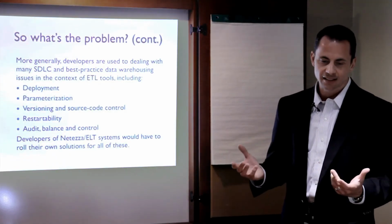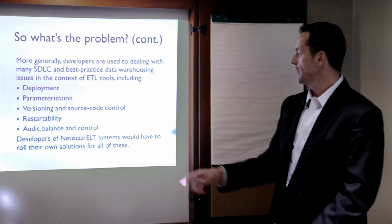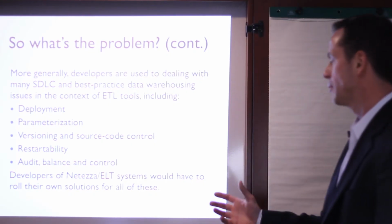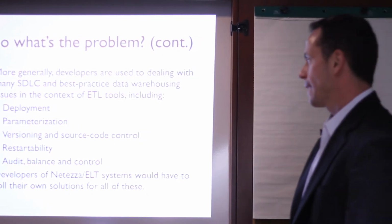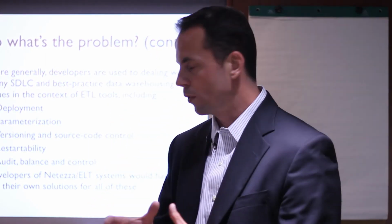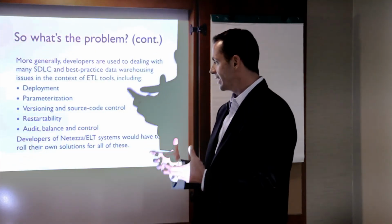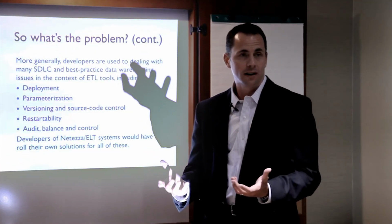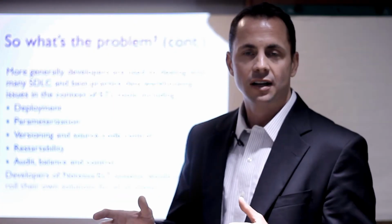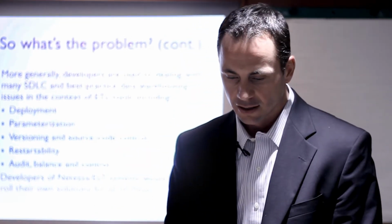In addition to SDLC, there are many common features that almost all data warehouses need. So all of these things listed here: deployment, parameterization, versioning and source control, restartability, etc. If a customer of Netezza were to want to integrate these types of functions into the appliance using ELT, it's a lot of work. They'd have to develop a lot of SQL code, and they'd have to do a lot of extra development effort to build in these functions directly into the Netezza appliance.